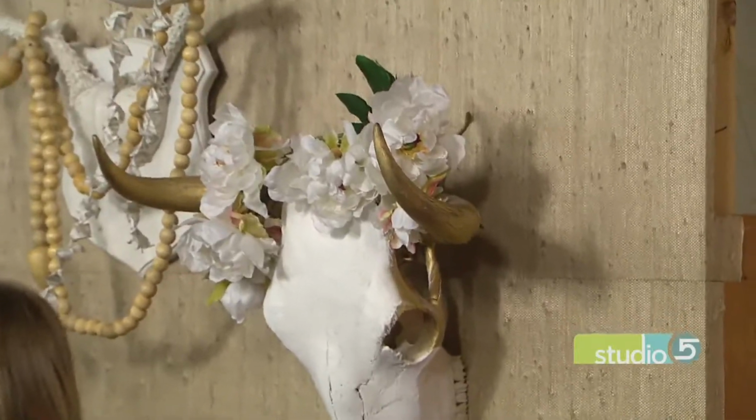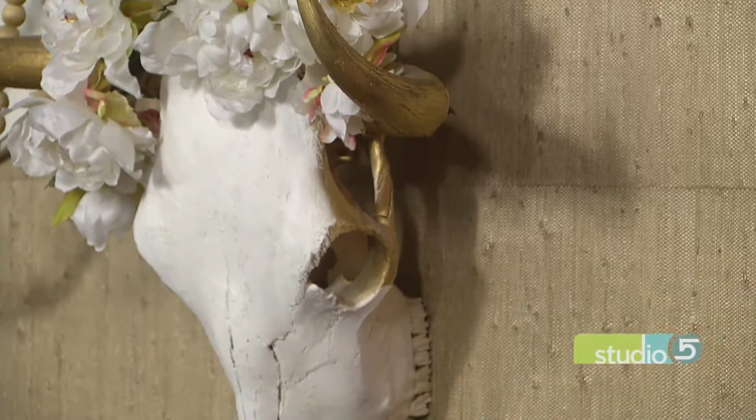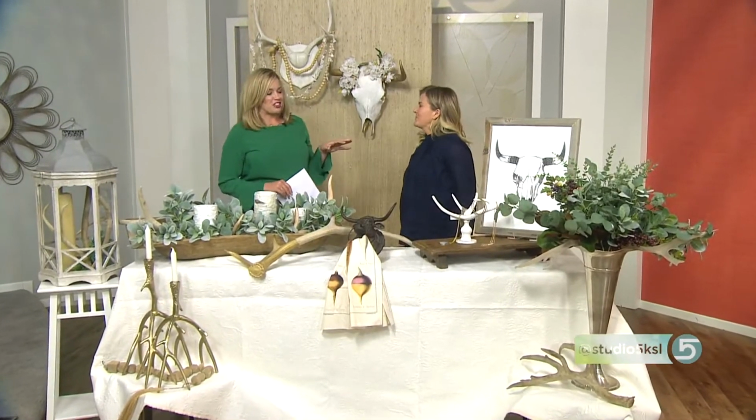Once reserved for the man cave or banished to the fishing cabin, deer antlers are something of a decorating prize these days. Melanie Miner is catching us up to speed on this novel trend. It's great to see you. You too. We were just chatting during the commercial break.